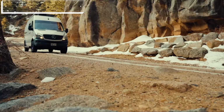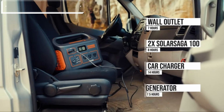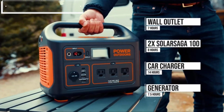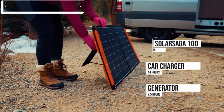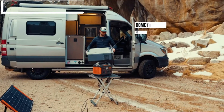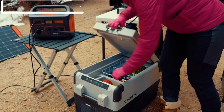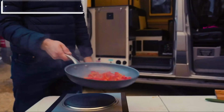Once the unit reaches low power, you can plug it into a wall outlet, car charger, generator, or better yet, try pairing it with our 100-watt solar panels to recharge on the go and completely eliminate your carbon footprint. We've equipped the unit with an MPPT solar charge controller to offer up to a 20% increase in charging efficiency.